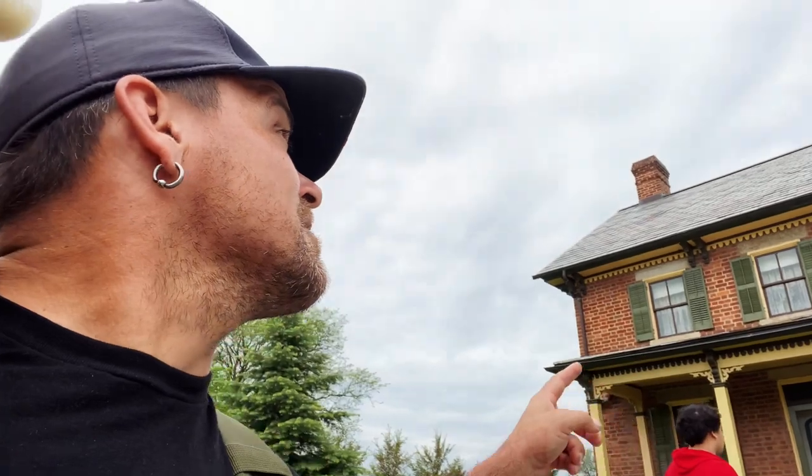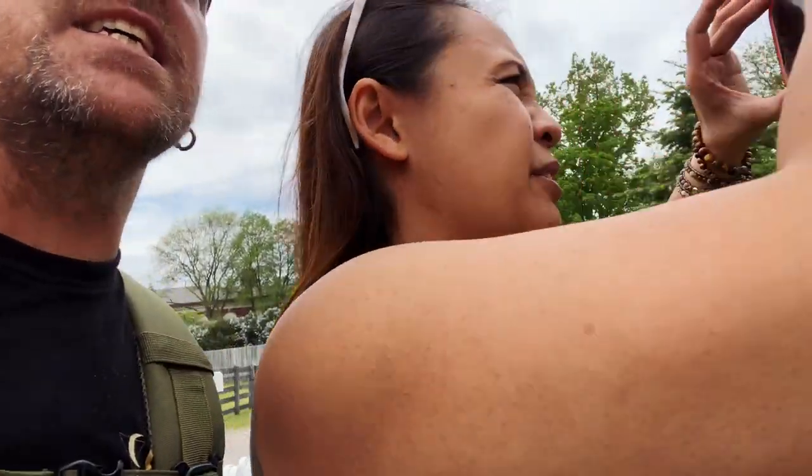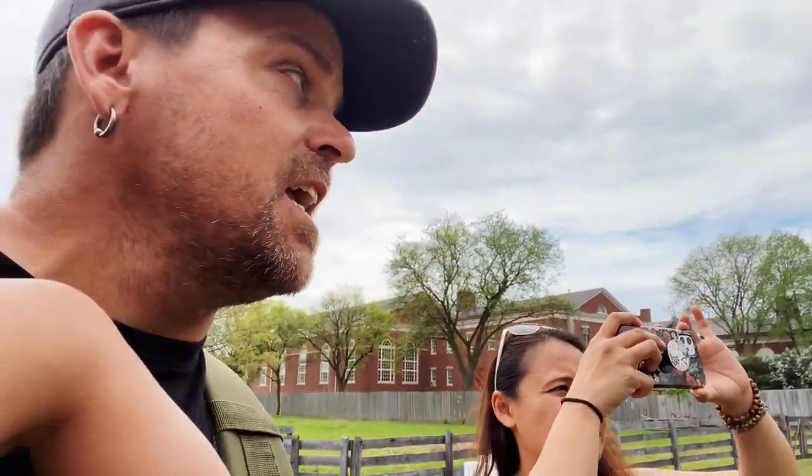The shingles on this house are awesome. Looks like slate.